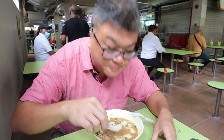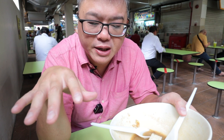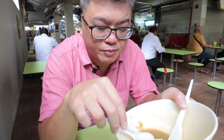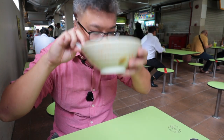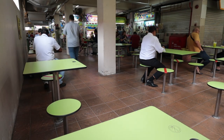Mmm, wow. The other thing about the begedil is that some people, what they do is that they actually leave the begedil inside the soup so that it gets really, really soft, and then they sort of like break it apart and it mixes with the soup. So you get this really thick, slightly floury soup, but it's very nice. Okay, done. I think I'm not yet full, so I'm going to be ordering one more dish from the stall. So see you in a bit.